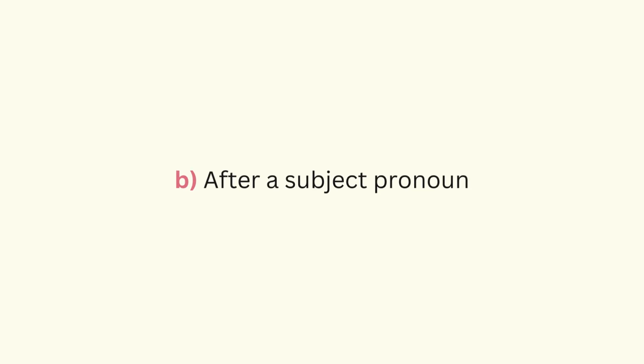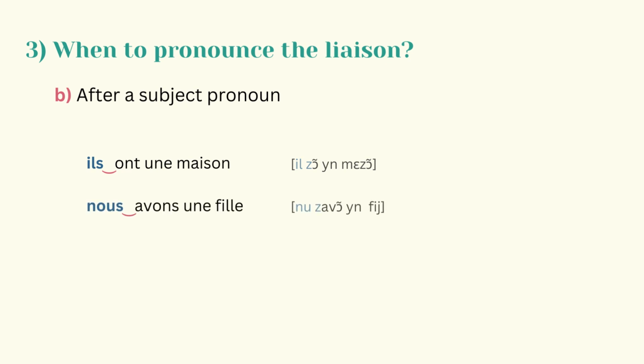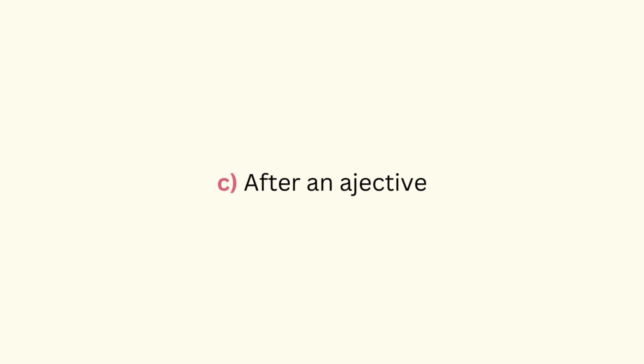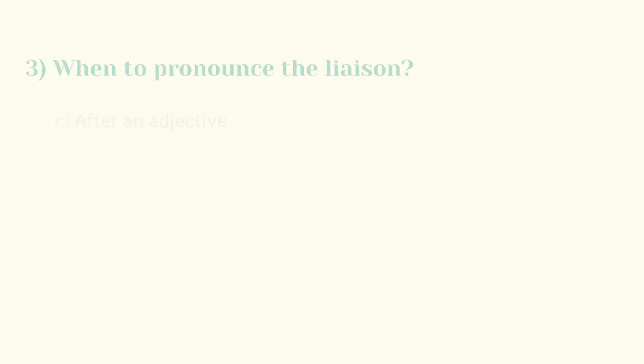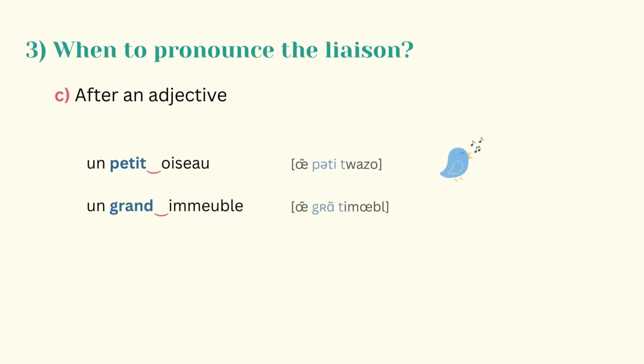After a subject pronoun. Liaisons are also used between subject pronouns and verbs. Ils ont une maison. Nous avons une fille. Or between subject pronouns and pronouns. Vous y allez. After an adjective. The liaison is also required when an adjective is followed by a noun. This noun can be singular or plural. Un petit oiseau. Un grand immeuble.